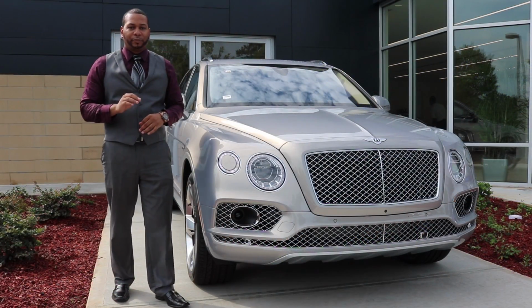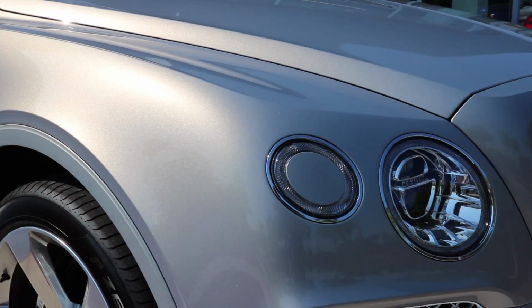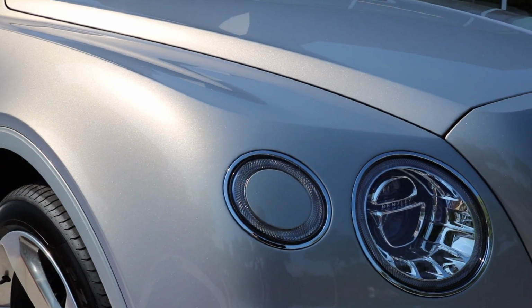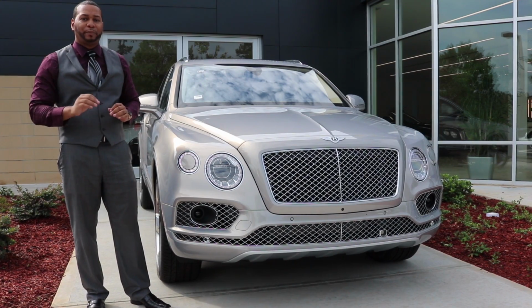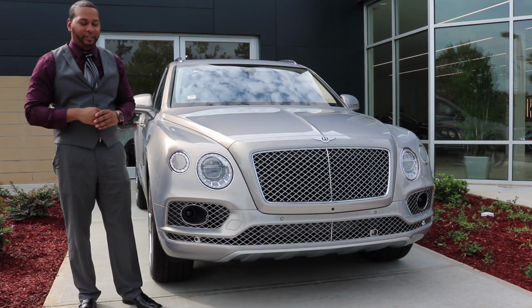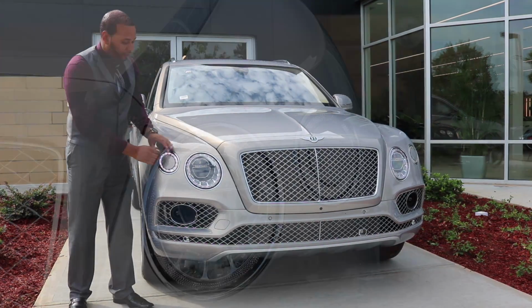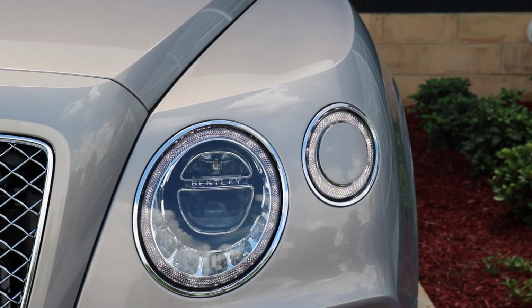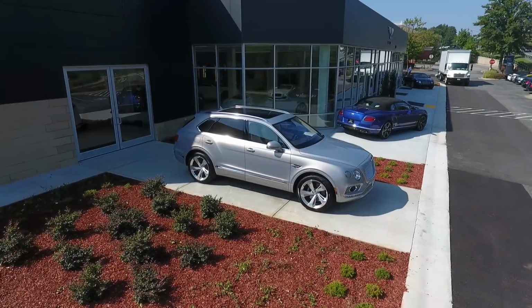Let's focus on the front profile of the Bentley Bentayga. You're going to notice the sharp edge-like crease which we just discussed, and then you have a headlamp washer and a headlamp. Now this is where Bentley sets itself apart from the rest of auto manufacturers in its segment. Look at the details here. You have knurling around the headlamp washer and knurling around the headlamps. Now this knurling translates into the interior, and we'll cover that a little bit later in the review.